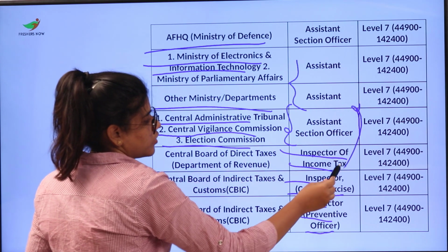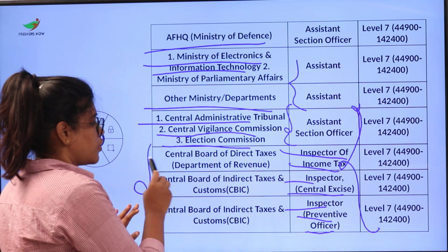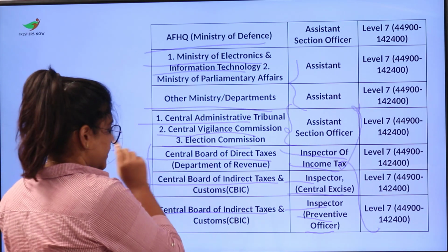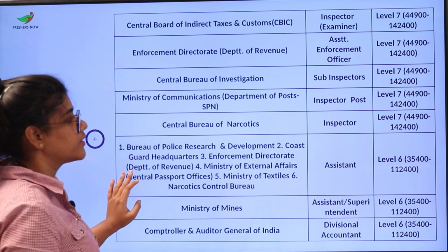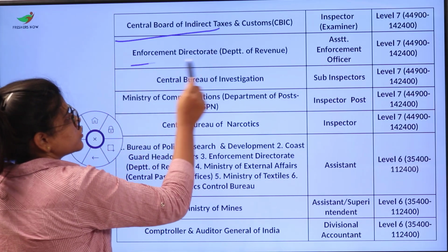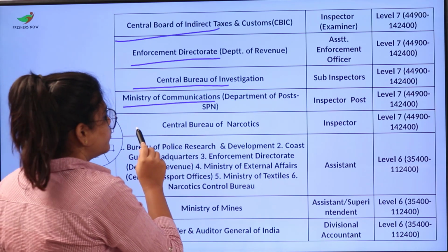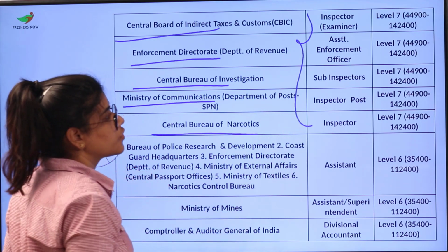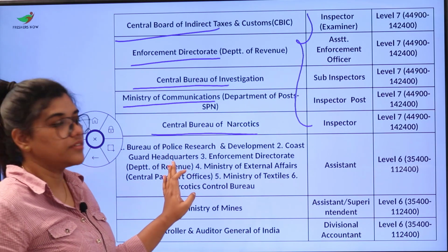You have the pay scale of level 7, which starts from 44,900, under the different departments of Central Board of Direct Taxes, Central Board of Indirect Taxes and Customs. Then further, the pay level 7 will be carried forward for the departments of Central Board of Indirect Taxes, Enforcement Directorate, Central Bureau of Investigation, Ministry of Communications, and the Central Bureau of Narcotics. For the posts of Inspector, Assistant Enforcement Officer, Sub-Inspector and also Inspector, you will have the pay grade level of 7.